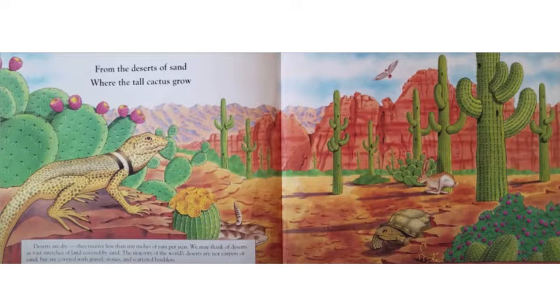From the deserts of sand where the tall cactus grow. Deserts are dry. They receive less than 10 inches of rain per year. We may think of deserts as vast stretches of land covered by sand. The majority of the world's deserts are not carpets of sand, but are covered with gravel, stones, and scattered boulders.